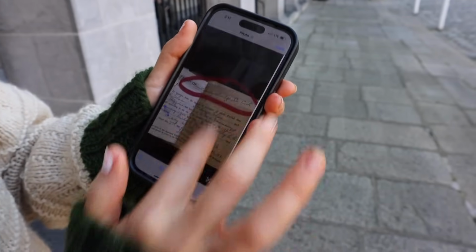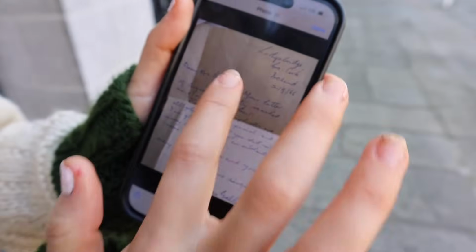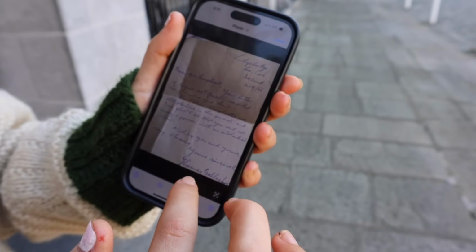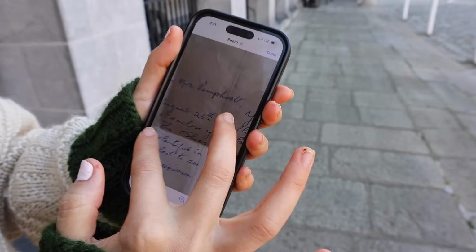Show this in the pub in Ireland. What did he say to show in the pub? Look at the top right, Cork. 66. Wow. Go Cork. Dear Miss Pomfret.